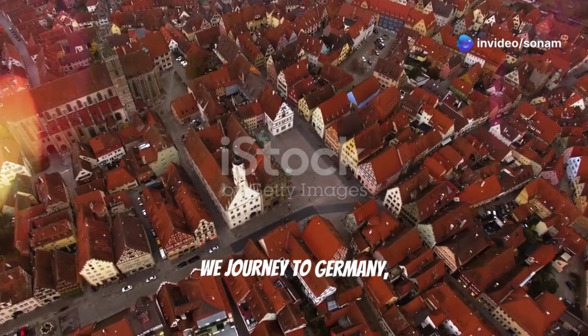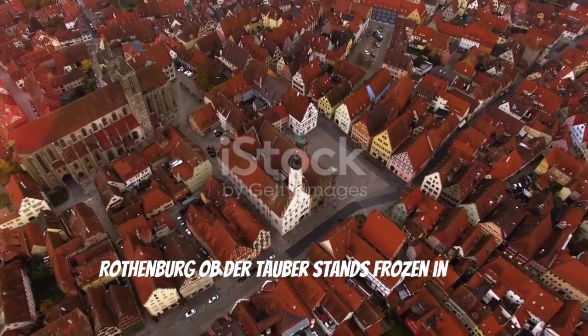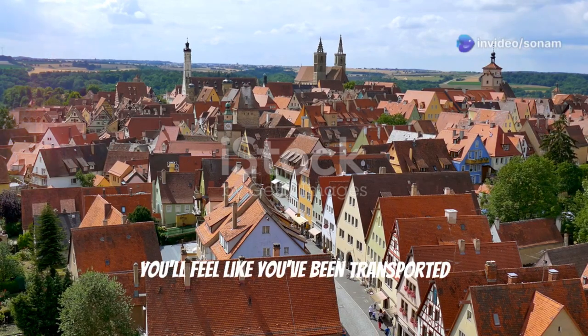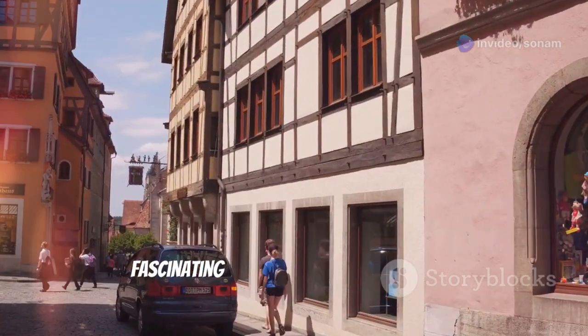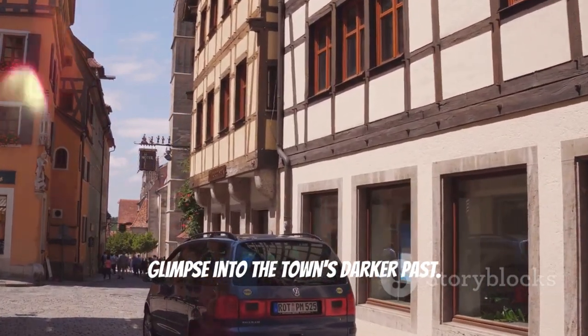Next, we journey to Germany, where the medieval walled town of Rothenburg ob der Tauber stands frozen in time. As you wander through its cobbled streets lined with colourful, gabled houses, you'll feel like you've been transported back to the Middle Ages. Be sure to walk along the old city walls for breathtaking views and visit the fascinating medieval crime museum for a glimpse into the town's darker past.